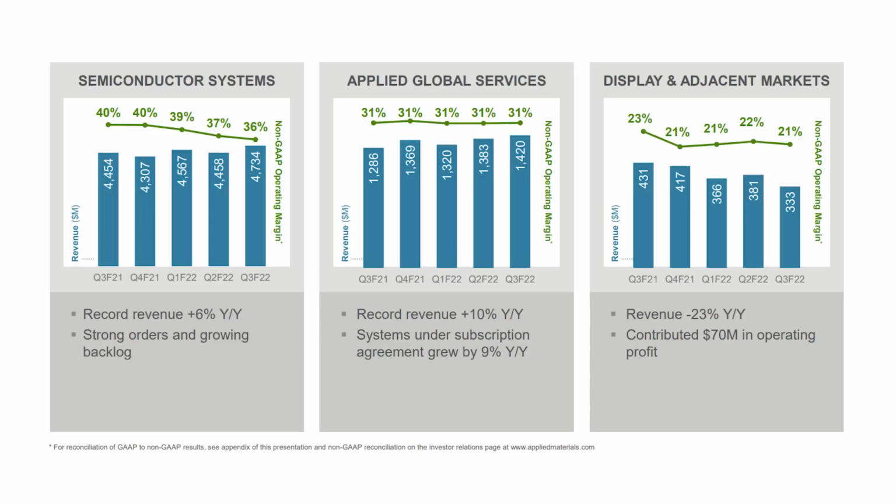Besides the core semiconductor systems and the services it provides, the company also has a display segment of OLED flat panel displays. Revenue has been trending lower on the semiconductor segment over the last year, just because as that semiconductor market kind of slows down, but it's held fairly consistent in the other two, the services and the flat panel, over the last year.